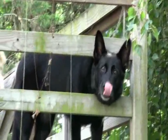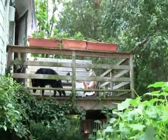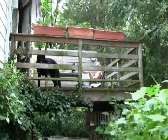Look at him. He's in jail. Oh, puppy in the barracks there. Or what do you call him? Stockade. Doggy, what you doing? Let's go look at Puppy. And Joanne's sitting up there reading a book and just relaxing on the deck.